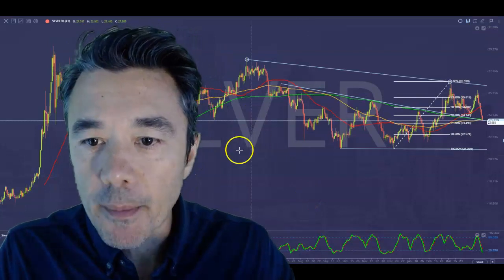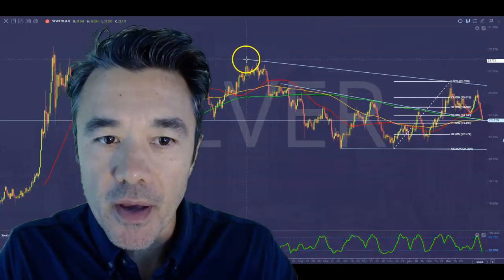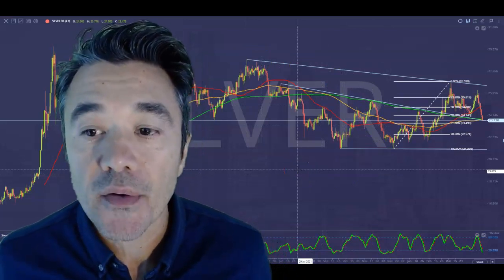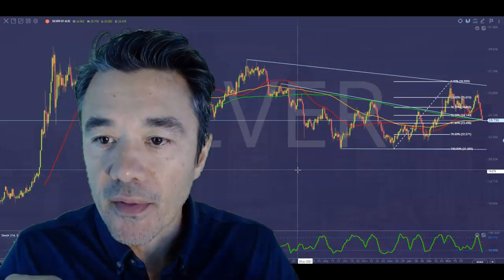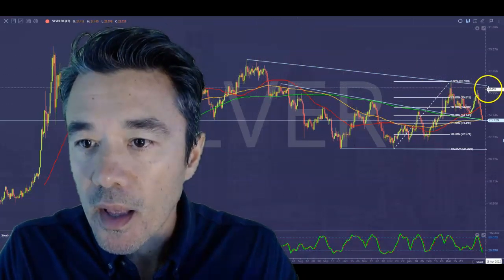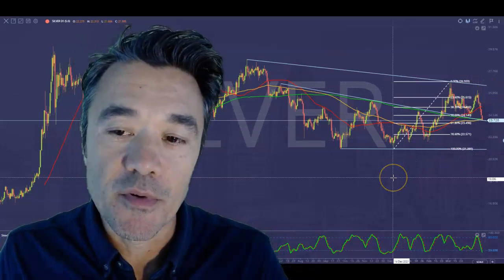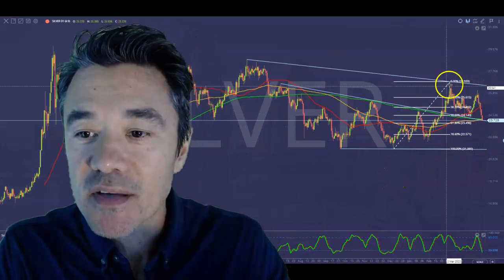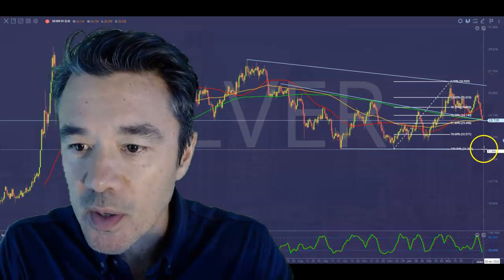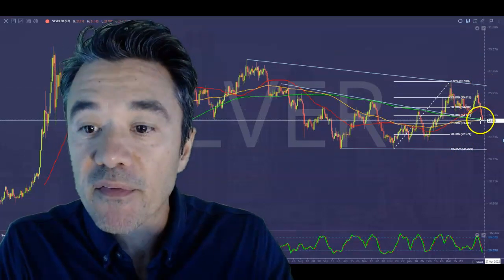Now I've put an upper trend line here just to emphasize the fact that silver is in a sideways trend. The trend lines aren't even really converging. It's not a steep trend line at all, so it's going to be a long time before those trend lines converge. In the meantime, we're trading in a range from up around 2650 down to 2150, call it, and we're in the middle of that range at the moment.